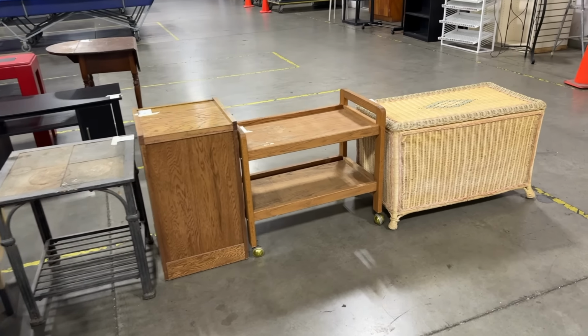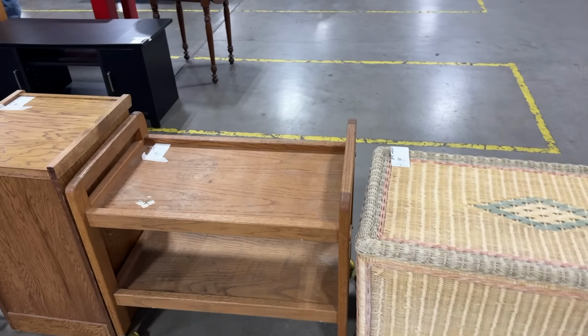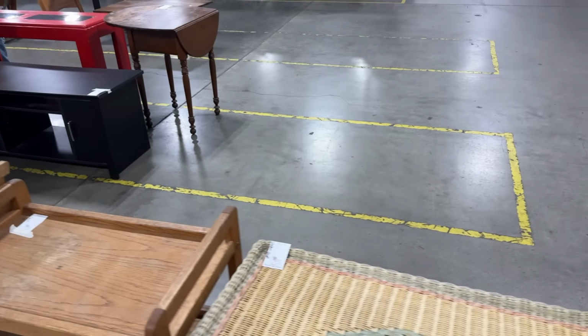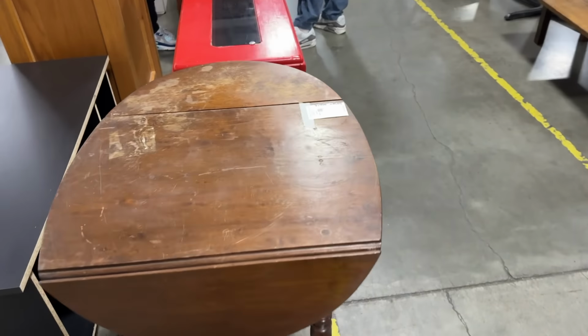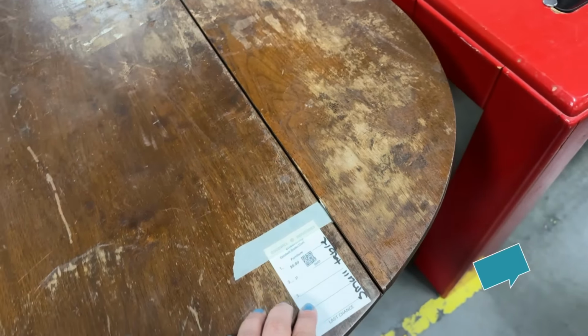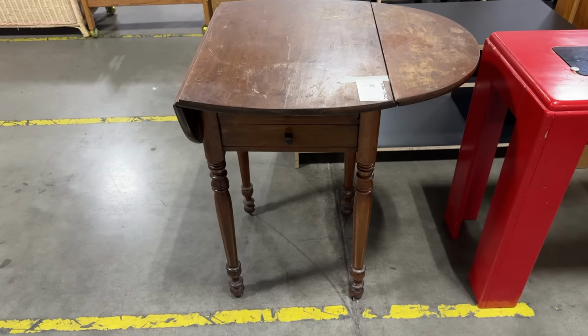They've only brought out a few pieces of furniture since we've gotten here, but I'm keeping an eye on this back section. They did bring out this little wooden table. I don't think we're getting it 'cause it needs some love, it needs some restoration, but it's only $8. And if you restored that top, that'd be a nice little entry table.